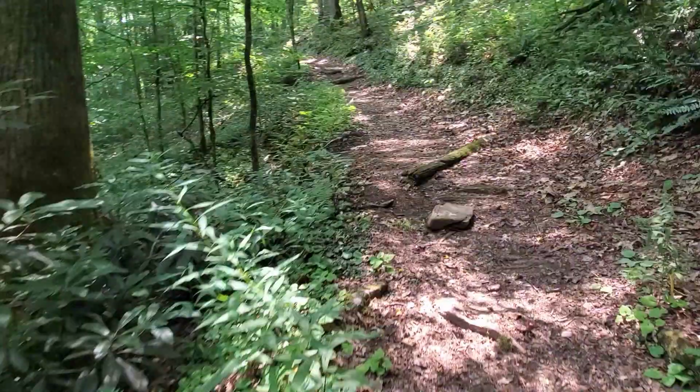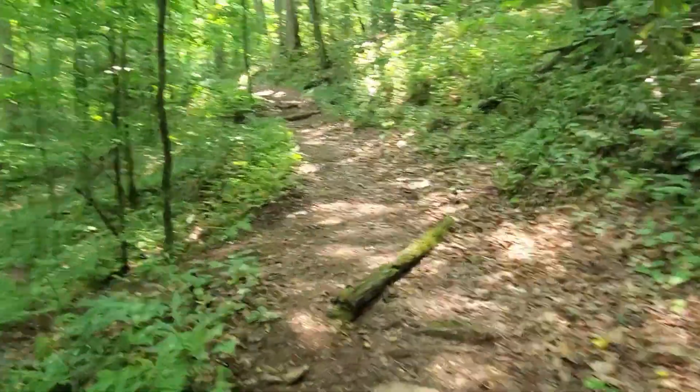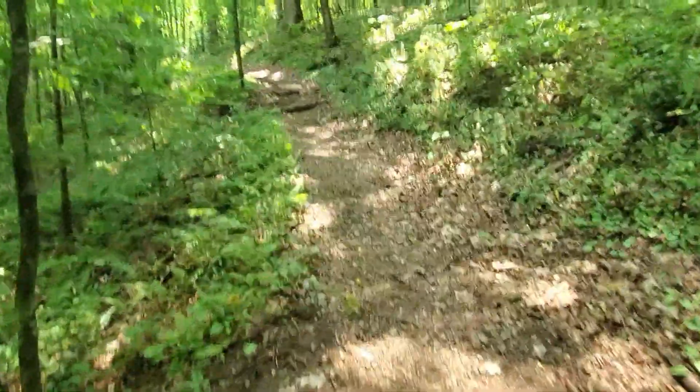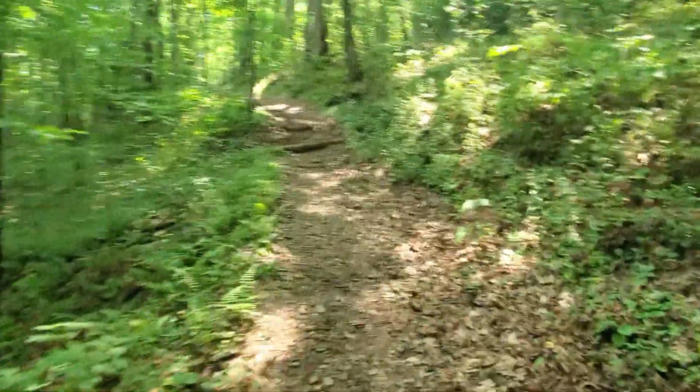All right, we are on our third trail of the day. This trail again is straight up. Here, let me turn it around. That's our trail. But this is 1.8 miles. So once we're done with this one, we are done with the day.